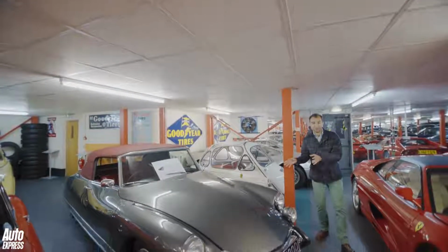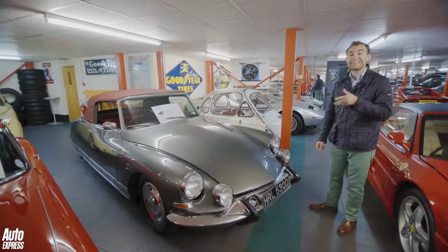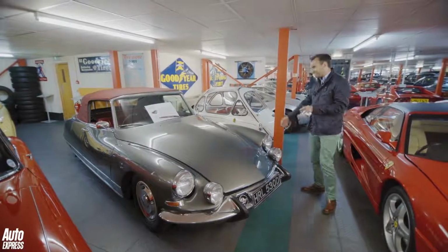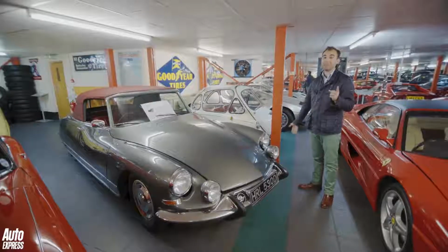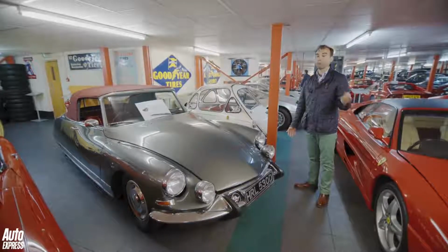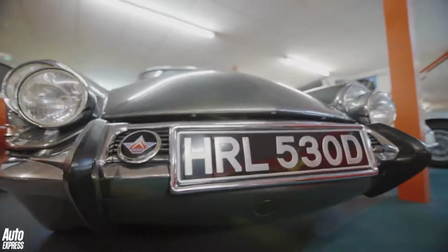This is a favourite of mine. It's a 1966 Citroën DS23 Décapotable. I've been practising the pronunciation, you can probably tell. But my word, isn't it a stunning car? Now, they made 5 right-hand drive cars, and one of them is sitting in here in Potter's Bar, of all places. It is wonderful, isn't it?